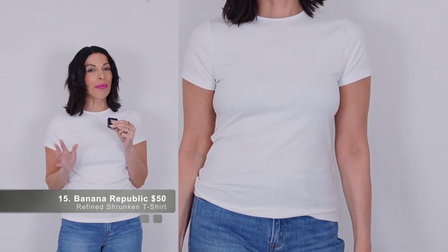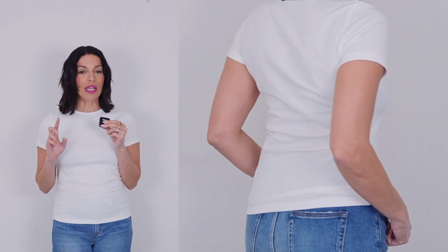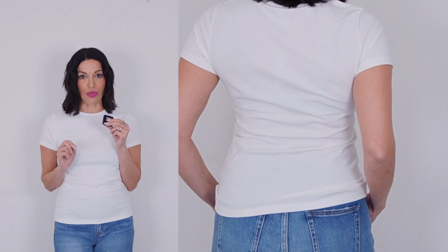All right, this one is from Banana Republic, so I was expecting a little better quality on this one. It is 91% cotton and 9% elastane, the exact same composition as the first Quince t-shirt that I showed you. So this one is quite stretchy as well.